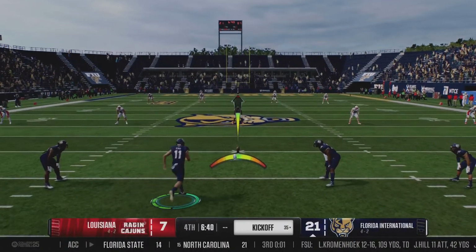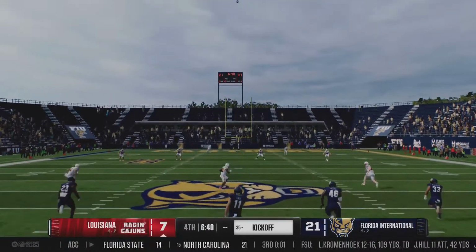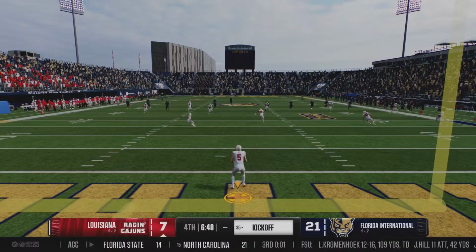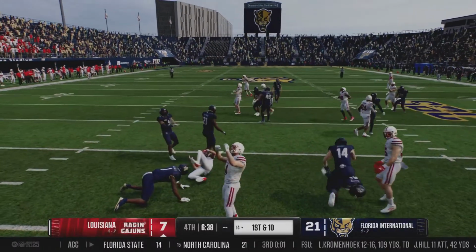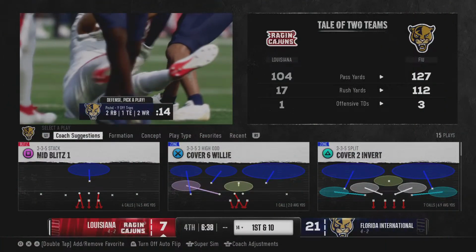1st and goal. You know what's coming. They know what's coming. Can you stop it? And you can't. Pound the football straight ahead. Get in for 6. Nice job by the big fella. And the coverage team gets the returner on the ground.